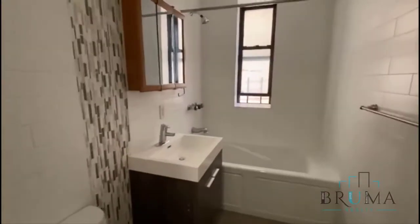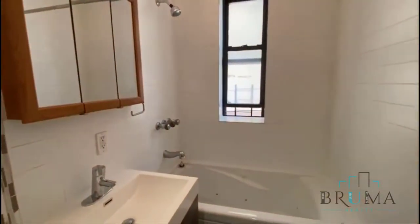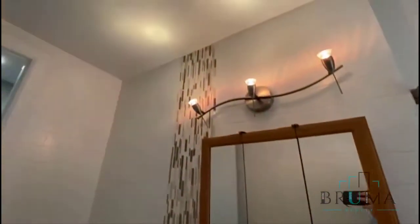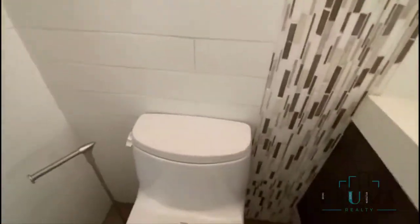We have the bathroom, really nice bathroom. We have a jet tub, which is very unique. We have this nice vanity. Cool lighting, nice details.